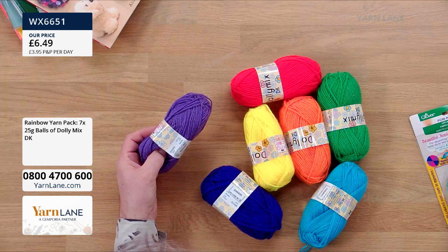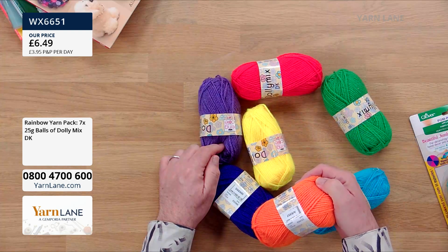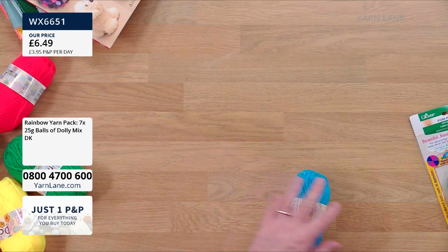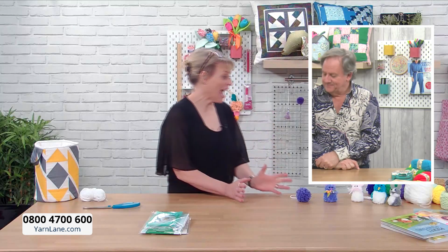No, just that one ball. Oh, it's crocus, that one's called. They've all got names. It's orange acid. Right, let's get going with the pom-pom. We'll come back to the tassels after that, because I've got tassel makers as well. Wendy, sorry, I've taken up loads of your time already. Off you go. They are very quick and easy to make anyway.